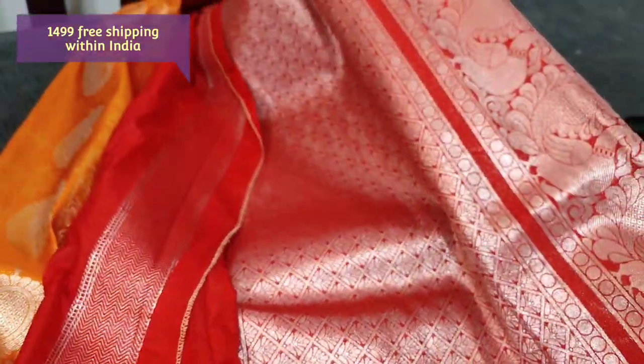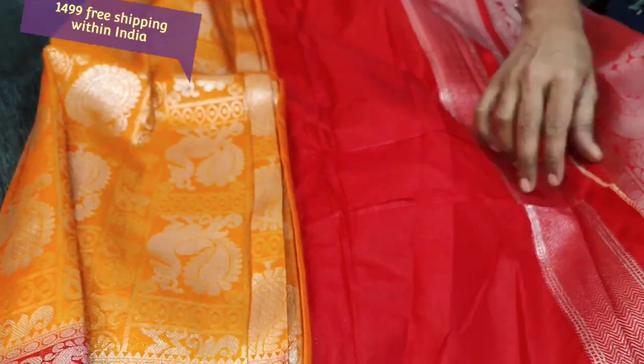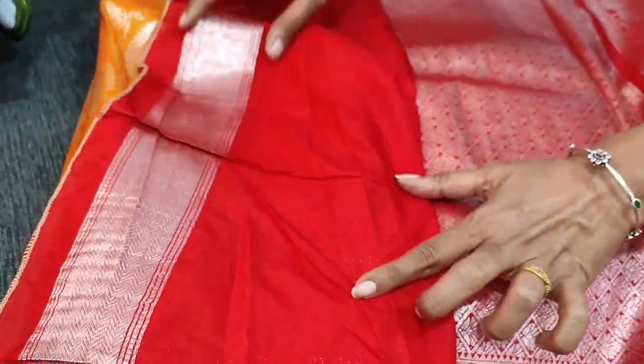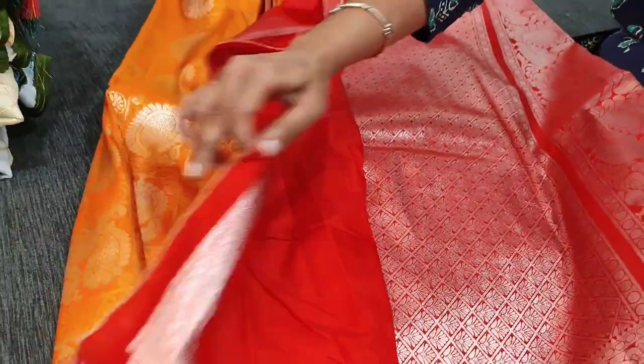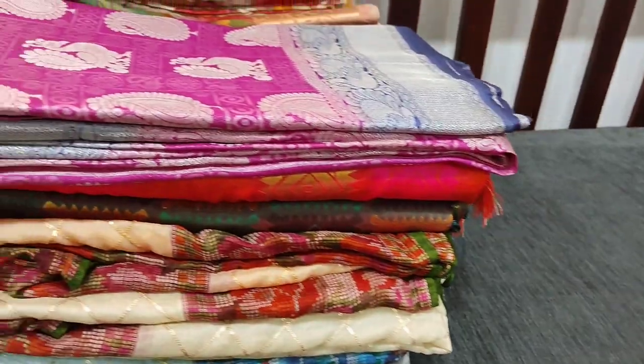It has a very rich pallu. So this is the pallu with peacock design. All these are silver zari woven and this is the blouse with borders. The cost of the saree is 1499.